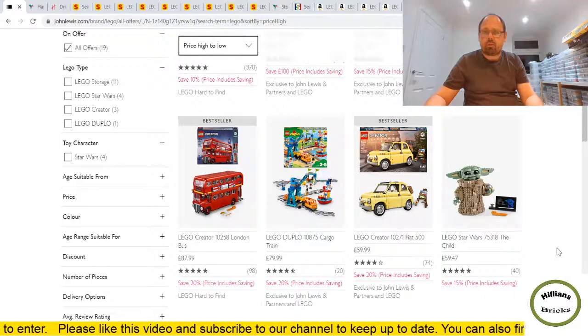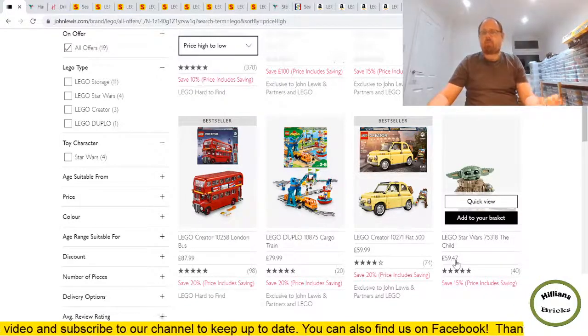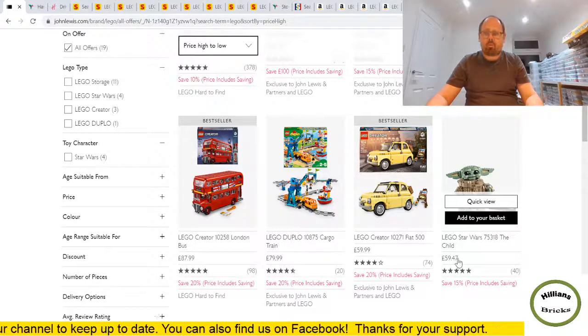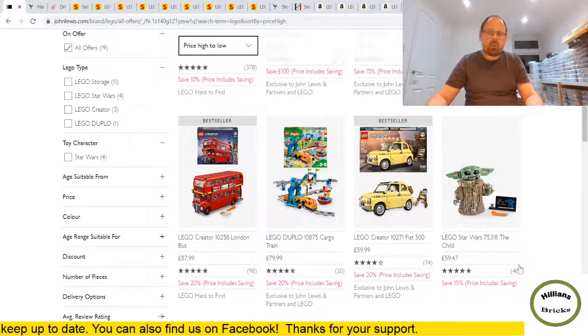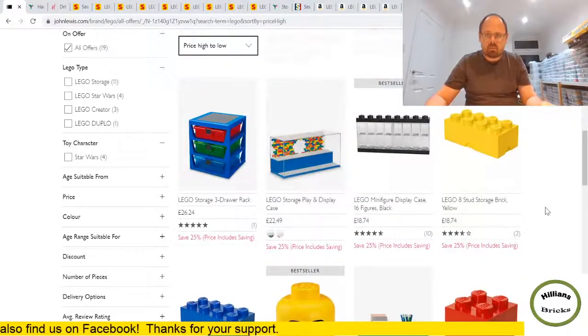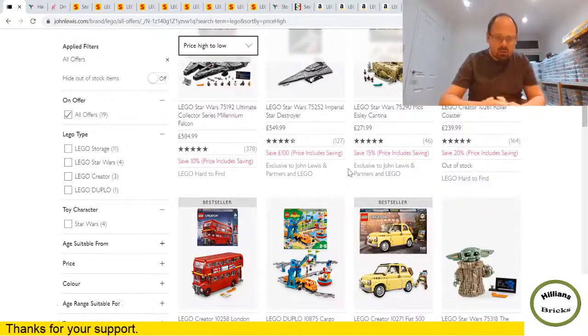And then you also got the Star Wars A Child. This is not the best deal. I've seen this for about £50. Actually, I got these from, where did I get them from? Oh, from Argos for £47.50. So not the best deal. Just to let you know, guys. And then there's some other display stuff that they have on sale as well. So that is John Lewis.